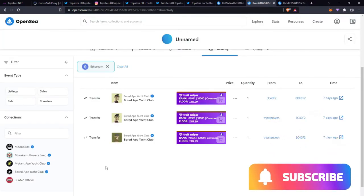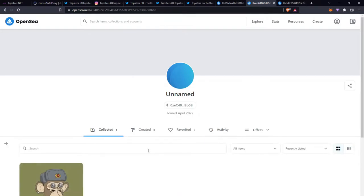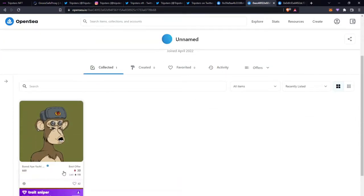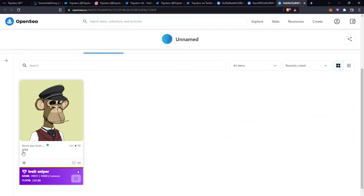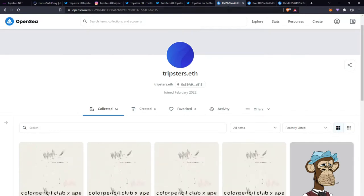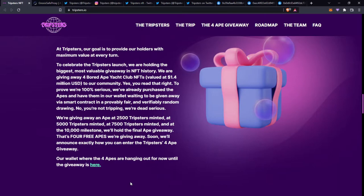Not sure why, but we can see here that this wallet holds one of them, which is 669, and another wallet here holds the other one, which is 4759. But they were all in this one wallet, and for whatever reason, they've moved two of them out. But giving away four apes is massive.